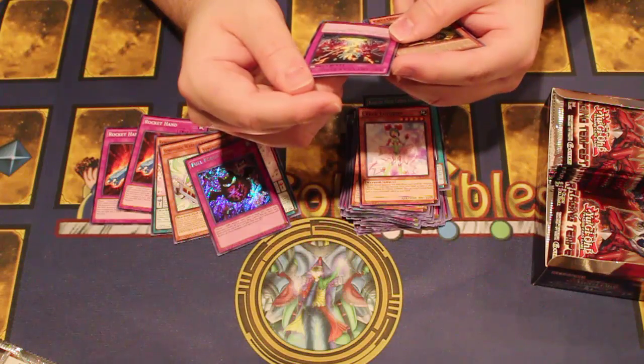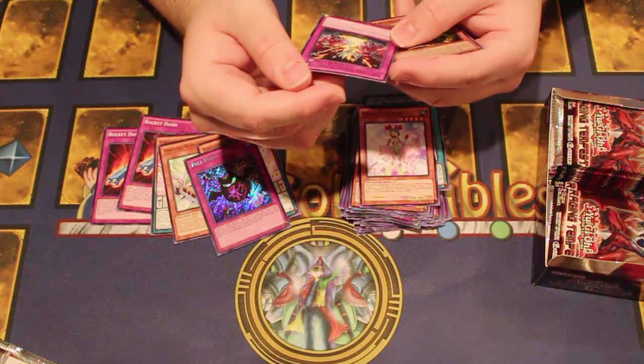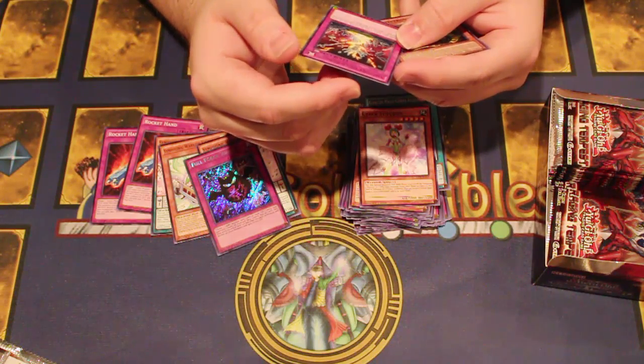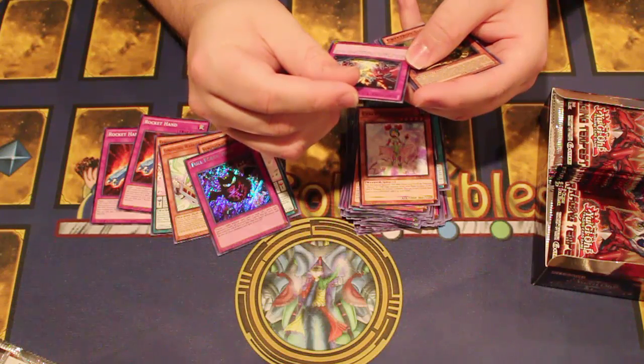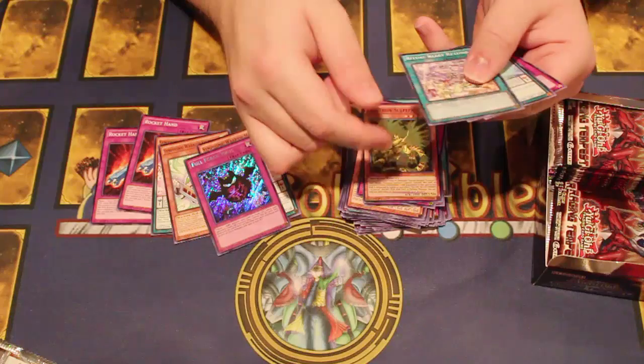Ancient Gear Reborn. This is just, once per turn if you control monsters, you can target one Ancient Gear monster in your graveyard and special summon it, and if you do, it gains 200 attack. If this card leaves the field, you can only control one Ancient Gear Reborn. So I can keep doing this, right? While I control the monsters. So if you kill it, I can reuse it. It's pretty good.